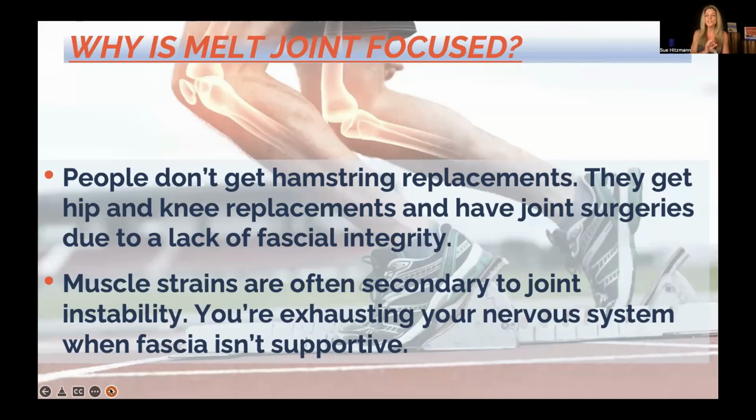Muscle strains are often secondary to joint instability, because here's the thing about your joints: if your nervous system can't figure out where your joints are in relationship to gravity when you move, you are exhausting your nervous system when fascia isn't supportive. Your nervous system has no idea about muscles. When we get down to the micromanagement of the nervous system, you're talking about motor neurons, and neurons cannot signal properly when fascia is impeding that neural flow.